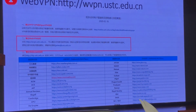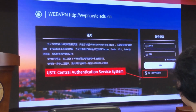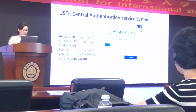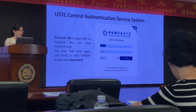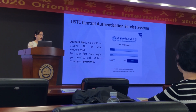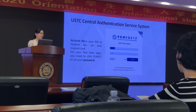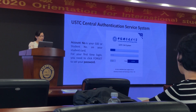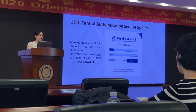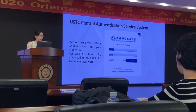You can take note of this URL, and then the page will come up for the USTC Central Authentication Service System. Then click, and you will find this page. This page is very important for your study at USTC. You may use it in many areas, like finance. If you want to log into the finance system, or you want to have your internet account, remember that the account number is your GID or the student number on your student card. When you log in for the first time, you need to click forget to reset your password.